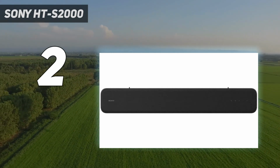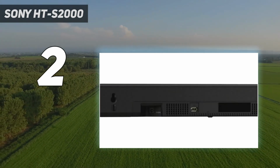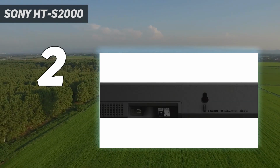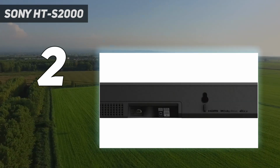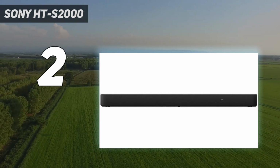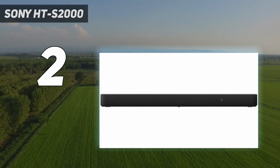Design-wise, the Sony HTS2000 feels and looks more expensive than it is, with a solid, mesh metal grille on the front and a sturdy black plastic casing housing the speakers. The soundbar also produces visual feedback to remote control commands, something rare on budget soundbars.